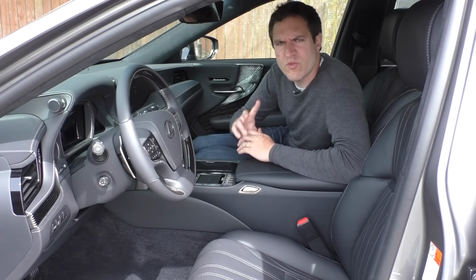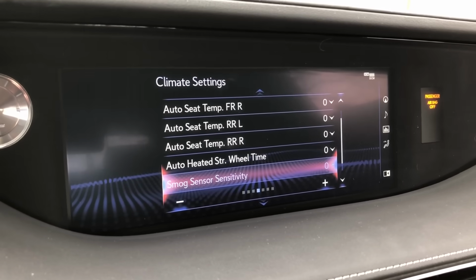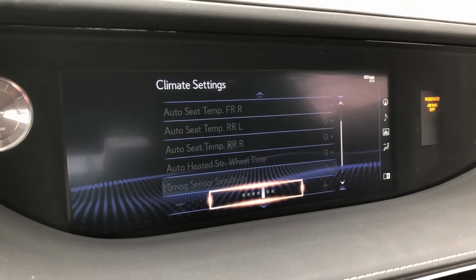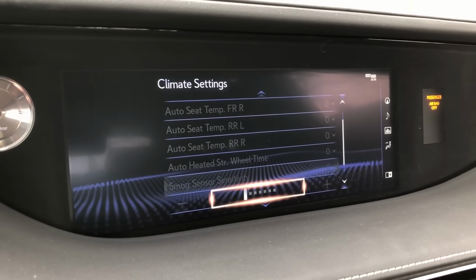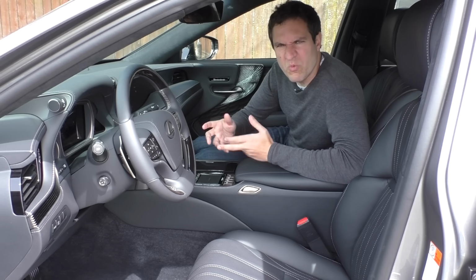Next up, you go into climate settings. It's all pretty standard, except there is one that says smog sensor sensitivity. In other words, the sensitivity of the smog sensor. Interestingly, there are 7 different levels of smog sensor sensitivity. What exactly does that do? Does it alert you that it's smoggy? And even if it is, what are you going to do about it?